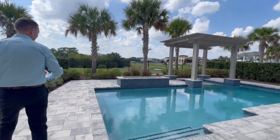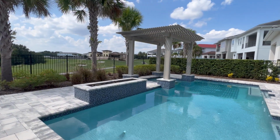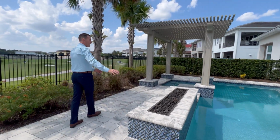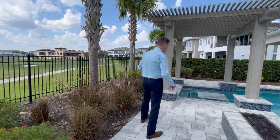But come and take a look at this pool. It's spectacular. It's got a pergola feature on there, and I'm going to show you in a moment there's something special about that when we get around the other side of the pool. There's also a fire pit here for those nice, long, lazy evenings in the wintertime or when the weather goes a little bit cooler.